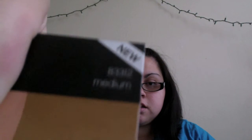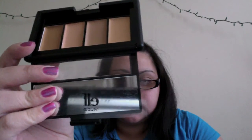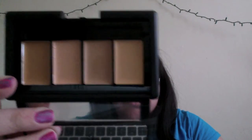And then I got the e.l.f. Complete Coverage Concealer in Medium. I don't know if I got the right color. Knowing me, I probably didn't. But whatever. So it looks like that. Those are what the shades are. Hopefully this is good.